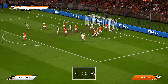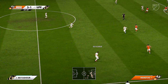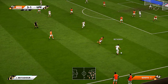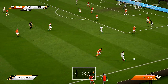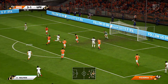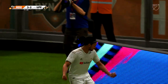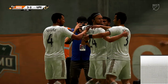Corner swung in. Good defensive clearance there. Home team ready to make a change. Vela. Now the possibility for a cross. They can get one back now. It's a goal! Well, they look pleased with themselves, and no wonder, the way they stroked the ball about and created the finish, picked out the spare man in the box.